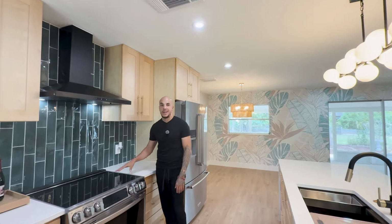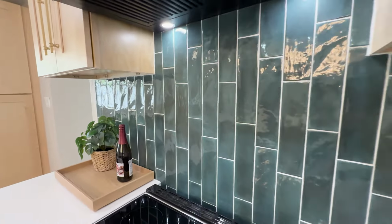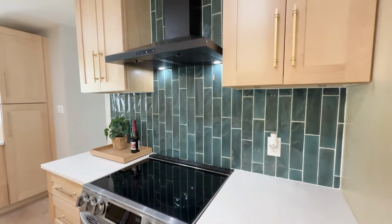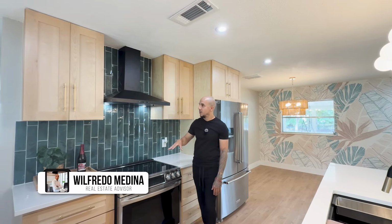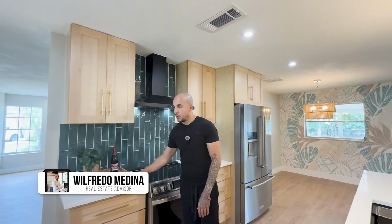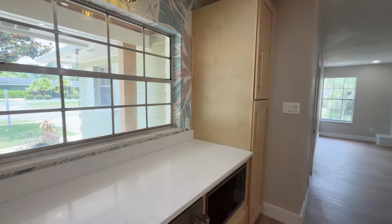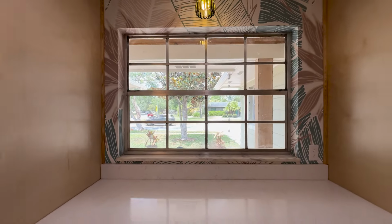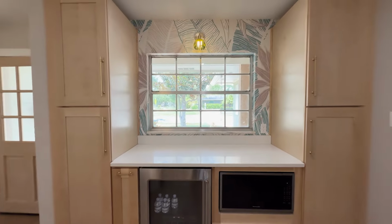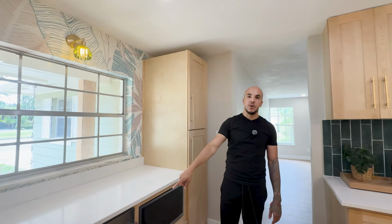So right here you have an induction stove top. And on top of that, you have this hood that's going to vent out all the smoke when you're cooking. And a really nice green backsplash. And I think the color ties in really, really well in this kitchen with your light cabinets as well as your quartz countertop. Now in this section, this would be a great space for that dedicated coffee bar, espresso bar station. And in front, you have a nice, really big window that's going to give you a view of your front patio. Really cool light fixture above that. And of course, your microwave and your wine cooler.